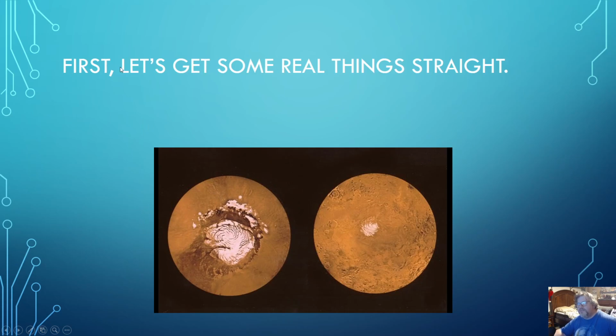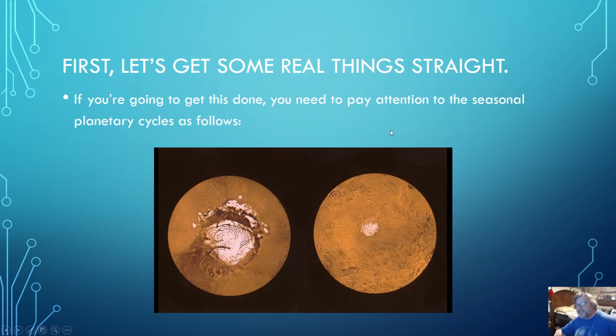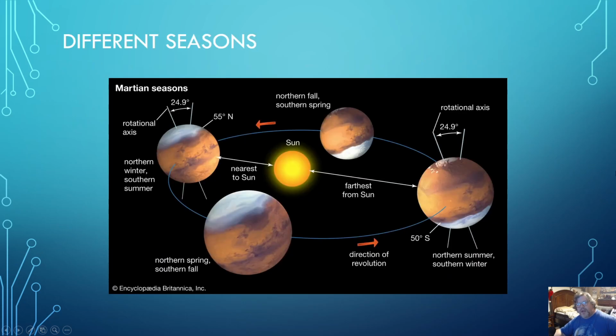First, let's get some real things straight, people. If you're going to get this done, you need to pay attention to the seasonal planetary cycles as follows. And yes, this is a photo of both the north and south poles of Mars. Now, moving right along, thank you NASA, by the way. Alright, here are the different seasons.